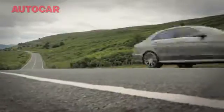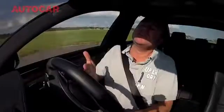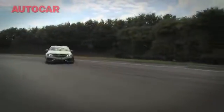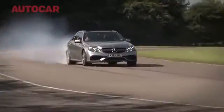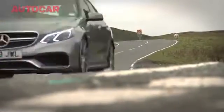There are a whole load of settings within those two extremes to change the personality of the E63 to whatever mood you're in. But if you really want it to be a proper track weapon, then you put it in all its most aggressive settings, and then it is magnificent. I don't know if you can hear this, but I'm just going to put my foot down. Oh, I mean that's a proper noise. Why doesn't the Jag make that noise?